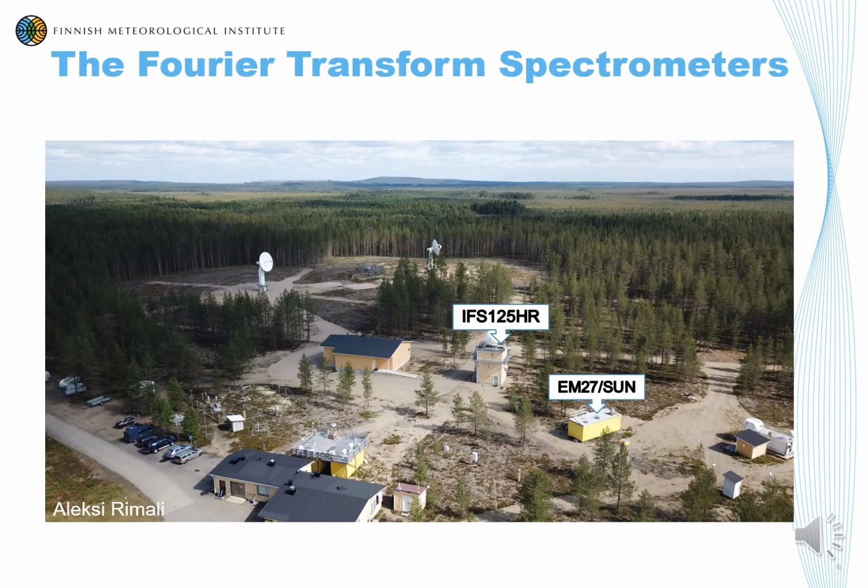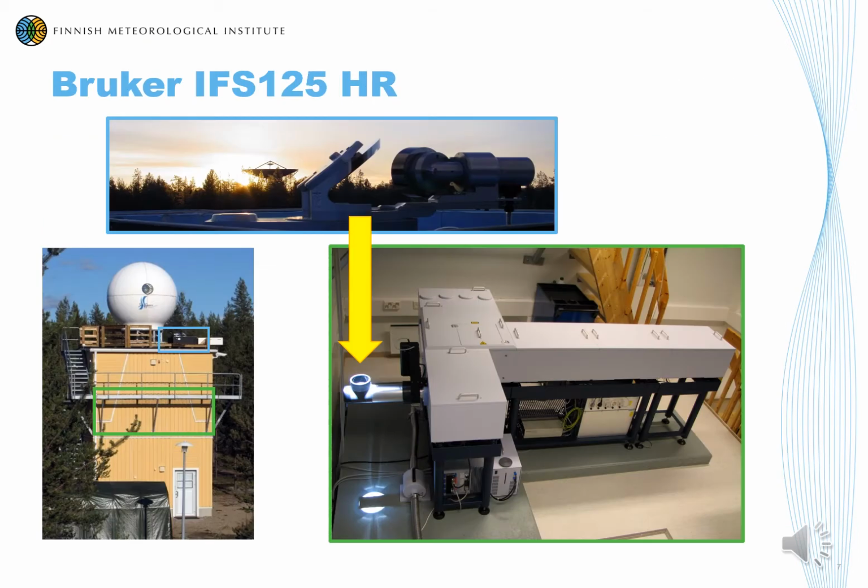In this area we have side by side two Fourier transform spectrometers, Bruker IFS125 and EM27 Sun. Bruker IFS125 resides on the second floor of what we call the Moomin house. There is a tracker on the roof to guide the solar light in. The instrument itself takes a considerable amount of space in the room upstairs.